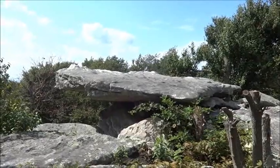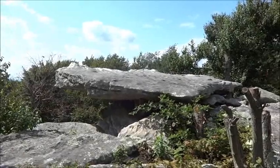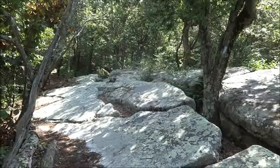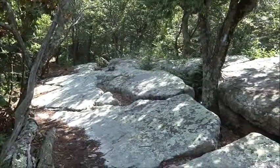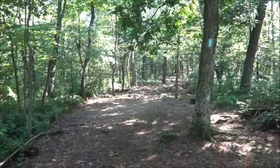Pretty cool balancing rock, but no view. Forest keeps growing up. Probably not even a quarter mile into the walk. And this is more or less what I remember from my 90s hike. Gonna do a lot of walking on rock. Hey, I wanted to be fair to the trail.